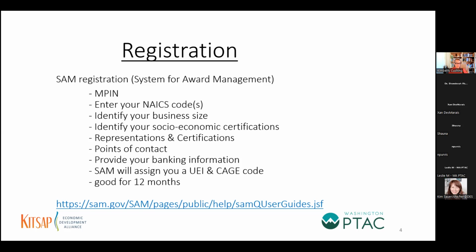SAM will assign you a UEI and a CAGE code. A UEI is a unique entity identifier. It's 12 digits long. A CAGE code is the Commercial and Government Entity code, which is 5 digits long. It's alphanumeric. You will know that you are successfully registered in SAM about 6 to 10 days after you hit the enter button and send your information in. You will then get an email with your CAGE code. I've talked to some companies in the past who said, yep, I did my SAM registration. I sent it off, and I'd ask, and you got a CAGE code? What's that? You don't have a CAGE code? No, you're not registered in SAM then.